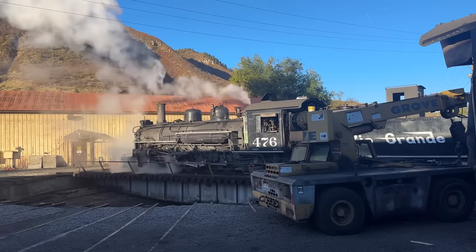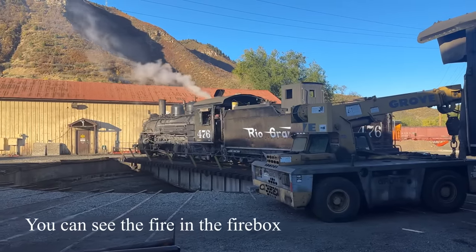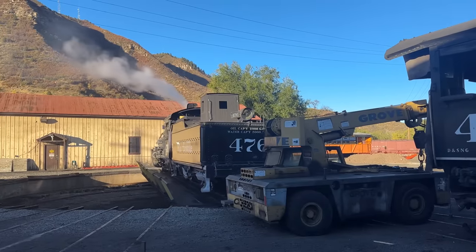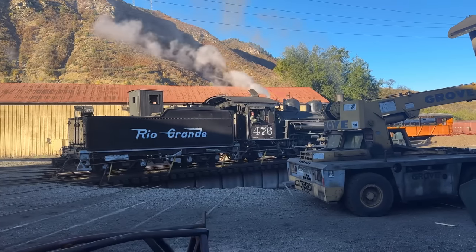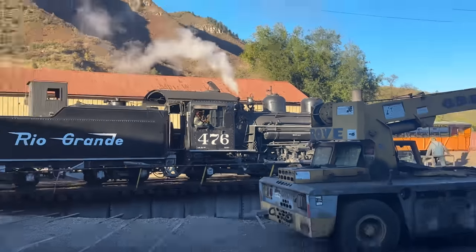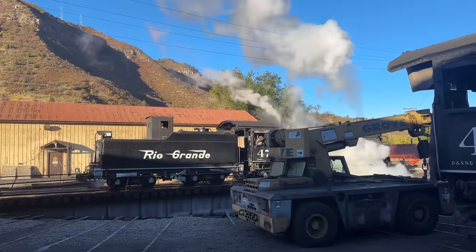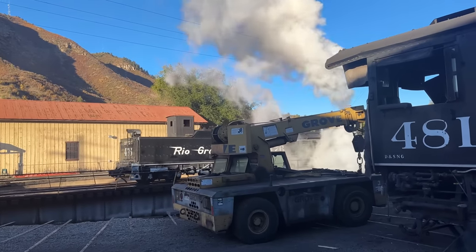Wow, dude, I'm totally freaking out right now. In the middle of the track. Check it out, now they're turning it. Look at the wheel ground. Wheel ground on the center. Look, there's the engineer. Compressed air turntable, so it turns on, it's pneumatic. They're driving it off the turntable now. Wish this thing wasn't in the way, but it's the best I could do.